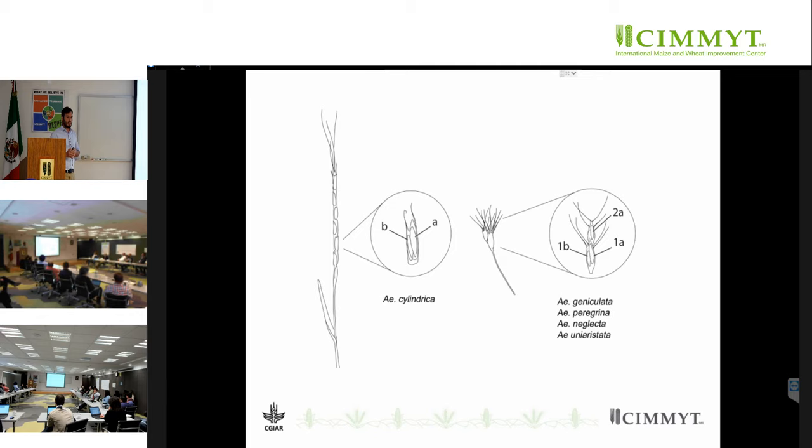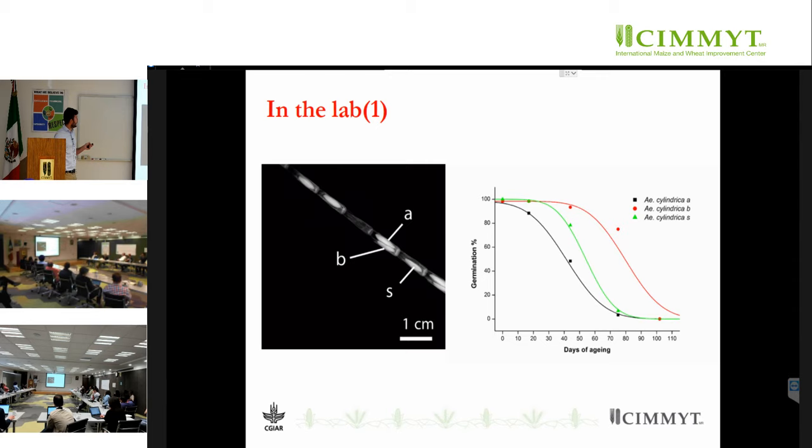So you just basically do accelerated aging to be able to test seed longevity in a reasonable amount of time. It also allows you to compare different accessions based on their longevity, and it can also somewhat predict longevity in gene bank conditions. Moreover, I did a field experiment to clarify the phenology of this species. So this is what I found out in the lab, here with the Aegilops geniculata cylindrica I showed you before.